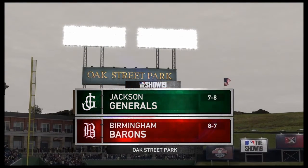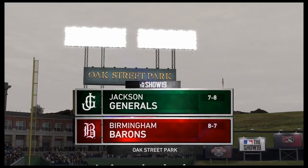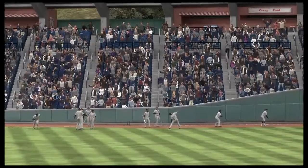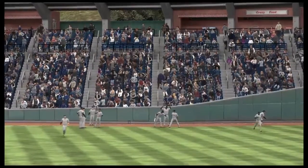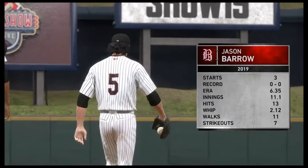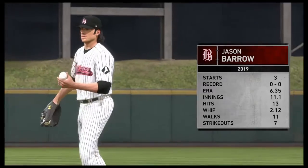The stars of tomorrow get their shot in the limelight today as the show's coverage of the Southern League is on the air. Coming up, we've got a good matchup in store between the Jackson Generals and the Birmingham Barons. Jason Barrow will be on the mound for the series opener. What's your take on him, Dan?